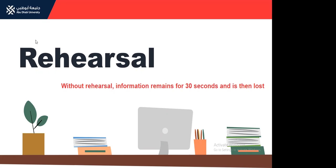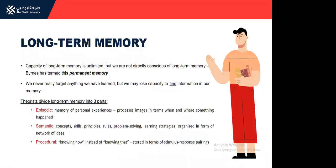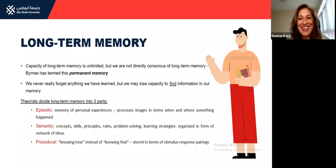All right, so now we had the information in the short term and we did some rehearsal, repeated the information, we processed it, and then we moved it to the long term memory where it's stored. Ms. Deenaz will give you more information about the long term memory. Let's talk about the long term memory, because the goal is to move everything into the long term memory.